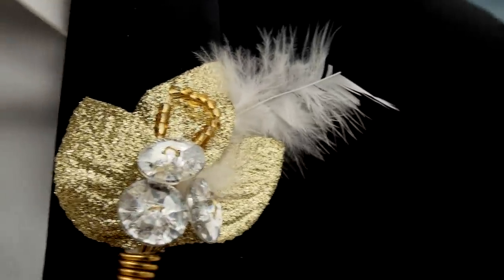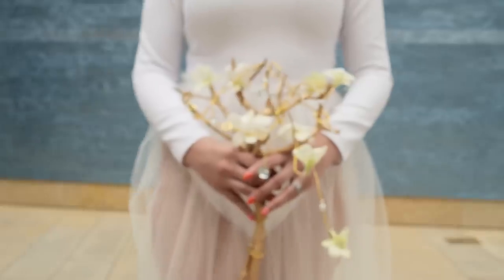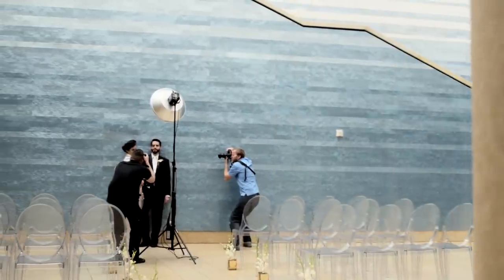And so we used really fabulous ghost chairs, and we mixed metals with silvers and golds, and anything that we can incorporate that would be futuristic, yet really stylish and beautiful. It's been a lot of fun. I think it's gonna be absolutely gorgeous. Can't wait to see it.